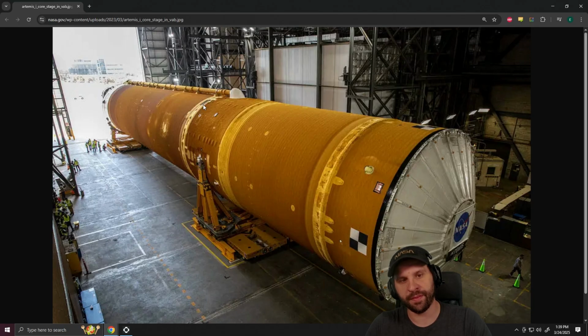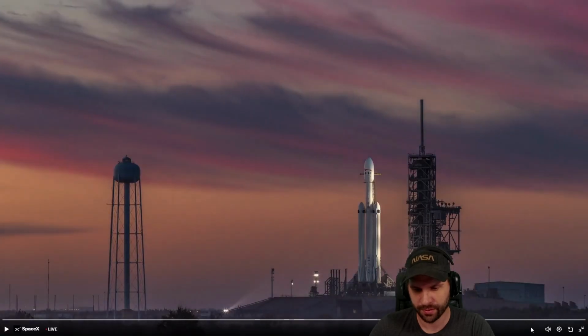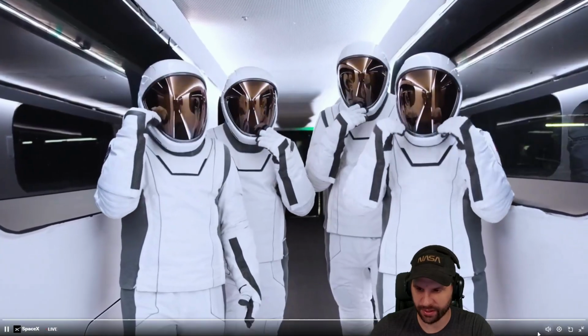Now, they had to replace it a couple of times. That's why these bands are a different color orange, right? They had to replace it a couple of times. They replaced it after the green run. They replaced it after the wet dress rehearsal. Mine's from after the wet dress rehearsal. Okay, SpaceX is starting. All right, let's get up live here. Here we go.